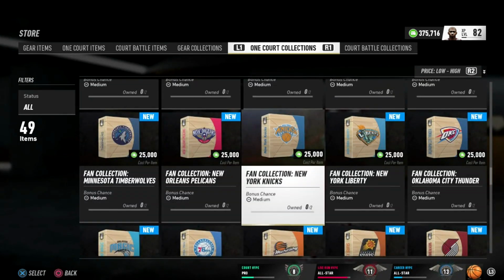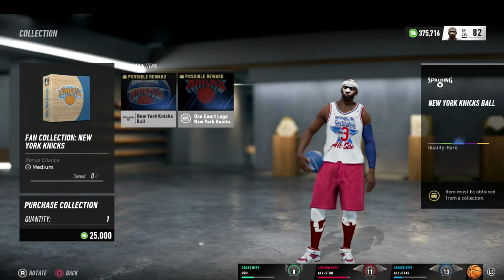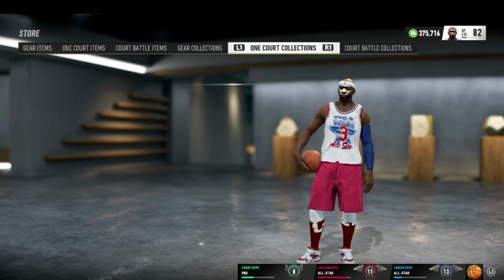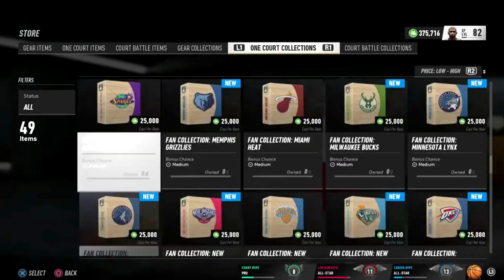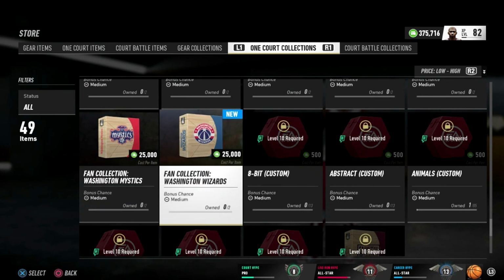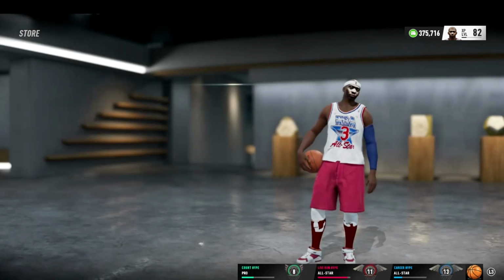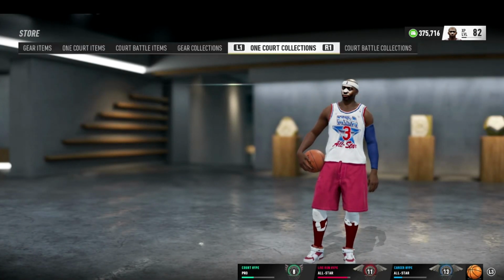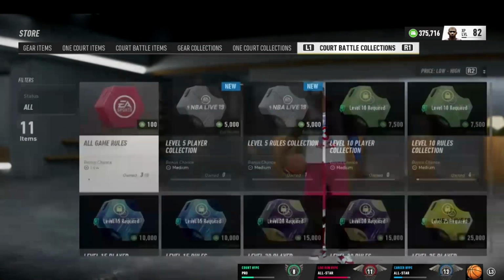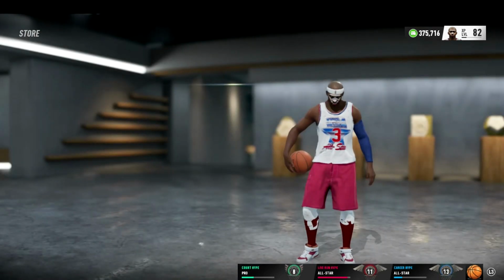I'm a Knicks fan. Let's see what they got for my team. Yeah, there's a bunch of fan collections. I need y'all guys to go check these out. That's what it's looking like so far. The new things, it's not necessarily the clothes. It's the fan collections and things of that nature. Let's go to court battles and see what's new with court battles. And these could have been updated before because I haven't checked these before.